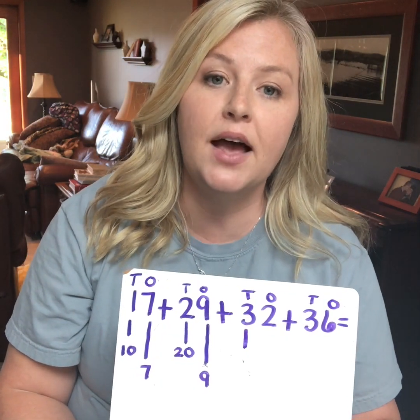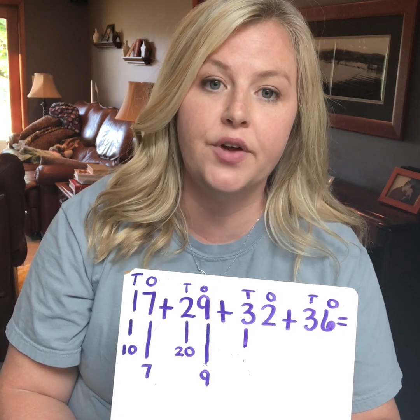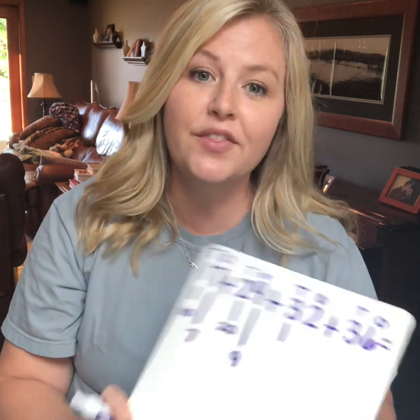I'm going to do the same thing with the last 2 numbers. If I have a 3 in the tens place, what is the value of the 3 in the number 32? 30. And what about the value of the 2? 2. I'm going to do the same thing with the 36.